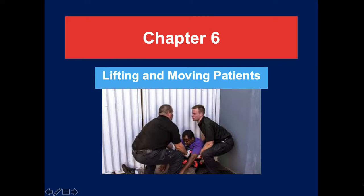This is chapter 6, lifting and moving patients. I'm sure that you probably heard or have read somewhere that probably the number one reason why EMS and fire personnel wind up ending their careers is usually because of some type of lifting or moving injury to their back or their hips or even their knees. So it's really important that we make sure that we protect ourselves when we are moving patients around to and from the hospital. I'll give you a couple scenarios.